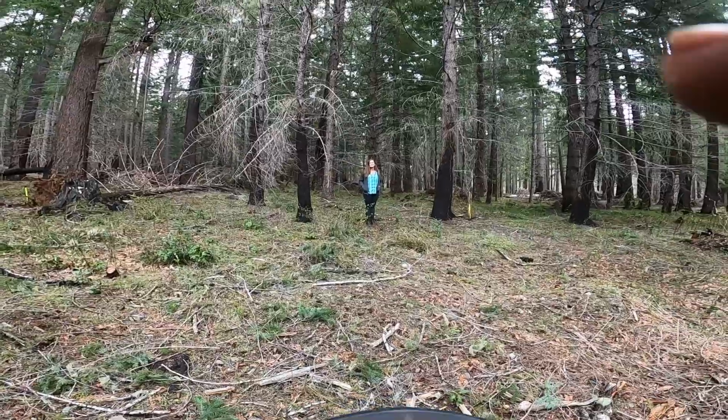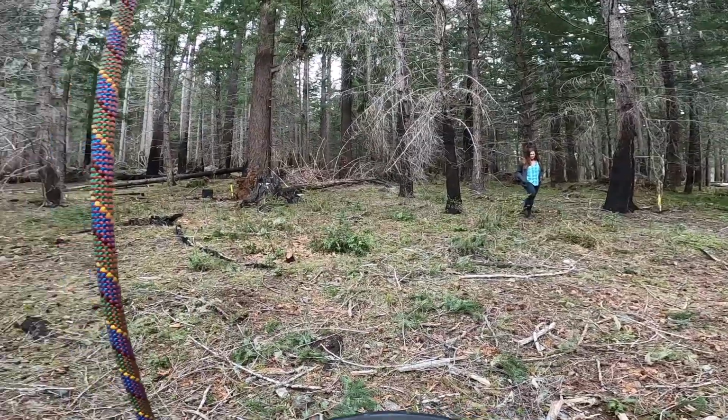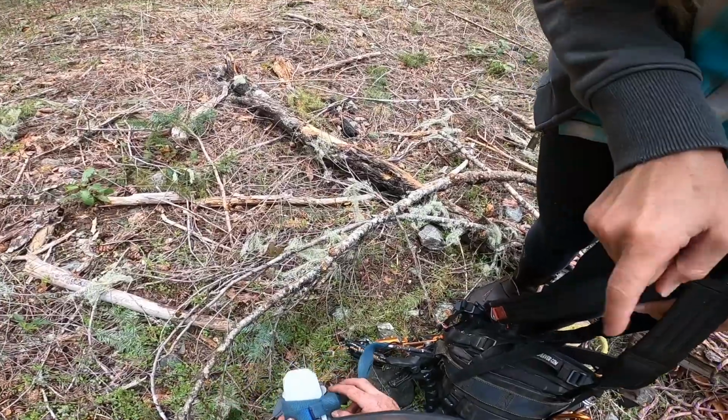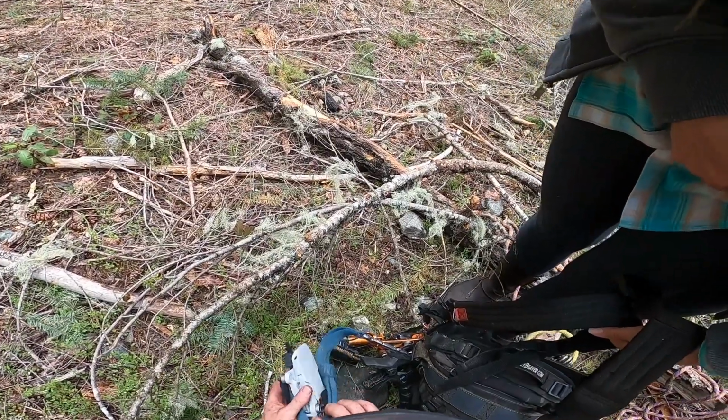Thanks for the help. Thanks for getting down safely. Yeah, so this is what I did. I slinged it up and hung it on my belt, and everything looks good.